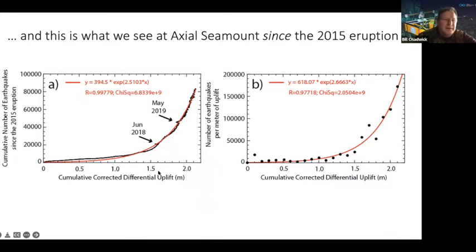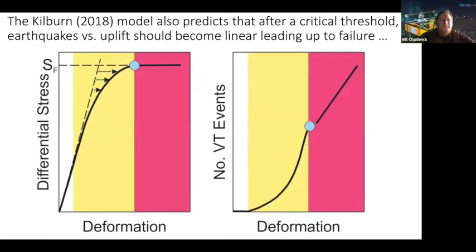This is the cumulative number of earthquakes since the 2015 eruption on the y-axis, and on the x-axis is cumulative uplift, basically. Data is in black, and the red curve is an exponential best fit curve. And another way of seeing the same thing is plotting the number of earthquakes per meter of uplift, and that also follows this exponential relationship. So back to the Kilburn model. That happens up until this critical point when things change according to his model.